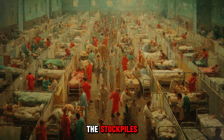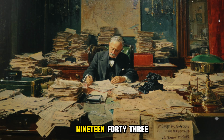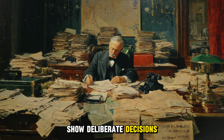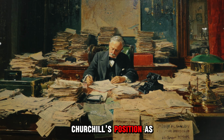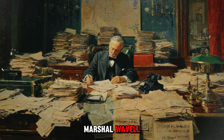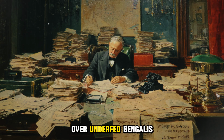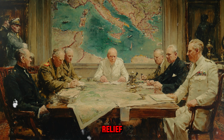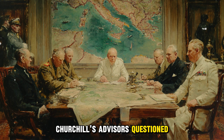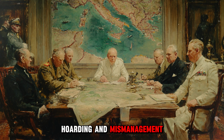They chose the stockpiles. War Cabinet minutes from late July and early August 1943 show deliberate decisions to deny Bengal's requests. Churchill's position, as documented by Field Marshal Wavell, was that Greeks and other Europeans should receive priority over underfed Bengalis. Leopold Amery, Secretary of State for India, argued for sending relief. Churchill's advisors questioned whether the famine was even real or just Indian hoarding and mismanagement.